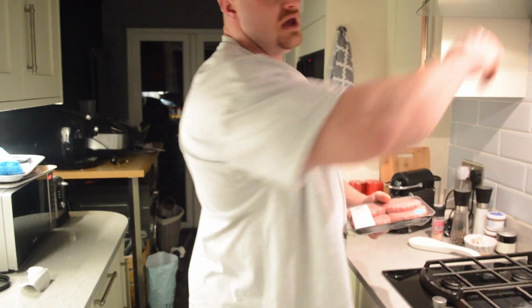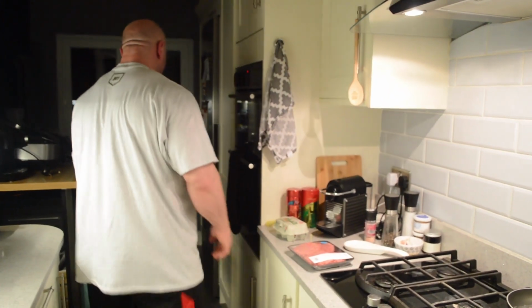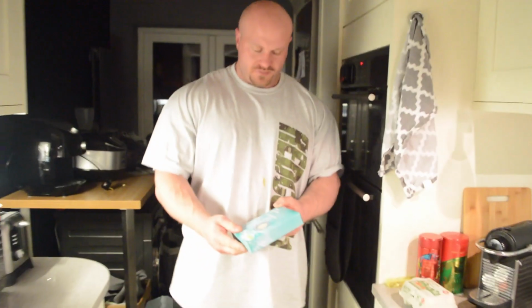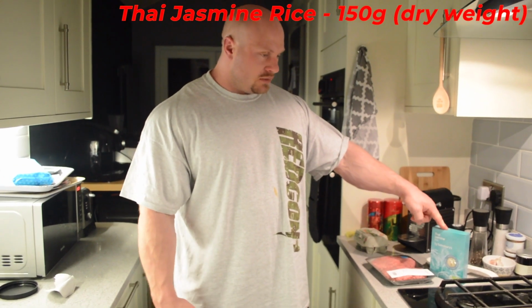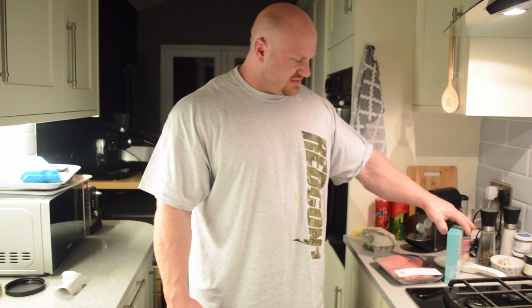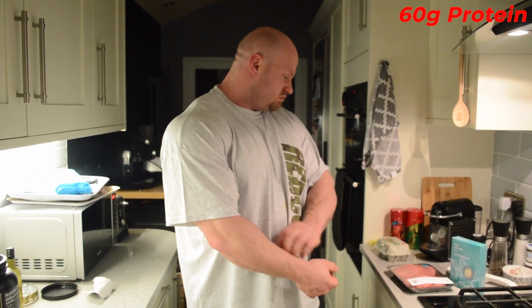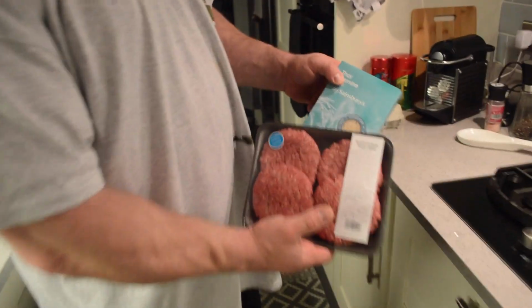Right, so the meal after the last meal, which was a shake, will be 3 steak burgers. So that's these, 3 of those. I'll have rice, which I will use jasmine rice. So 3 steak burgers and then 150 grams of rice in the rice cooker, which comes to about 110, 120 grams of carbs. Protein wise, it's probably going to be about 60 grams of protein and then probably 40 fat, maybe even more. So that's a higher calorie meal. I have the shake before, so it's not too heavy, so that I can eat the next meal, which is going to be quite heavy. Pretty easy. So, steak burgers and rice.